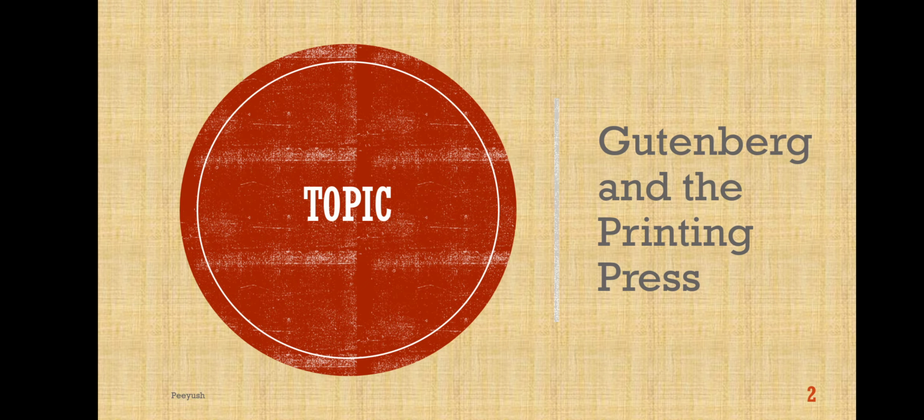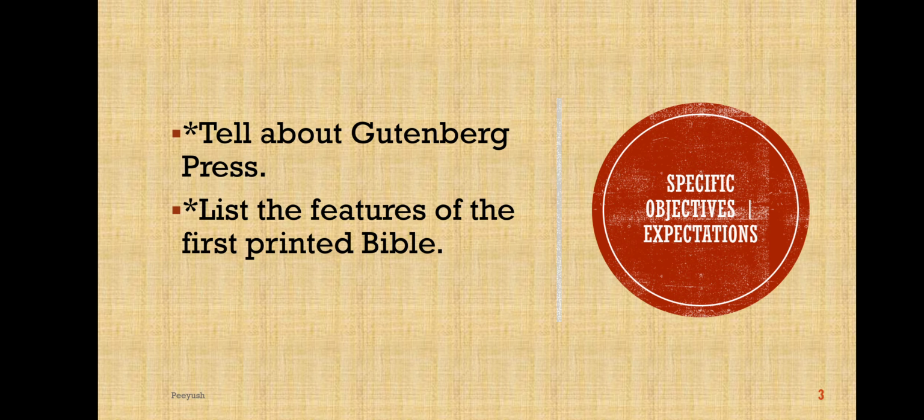In the previous unit, we have already studied about the advent of print to Europe and about the breakthrough given by Johann Gutenberg, who gave the first mechanical press. Prior to this, there was presence of hand printing. So we'll talk about Gutenberg and the printing press today. After this video lesson, you would be able to tell about Gutenberg press and also list the features of the first printed Bible.